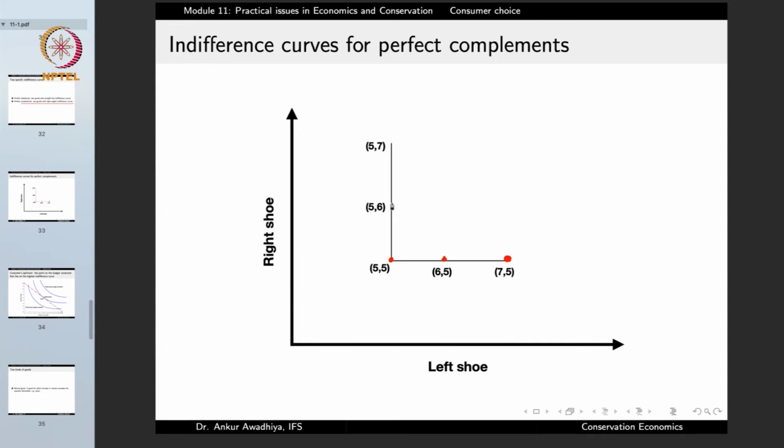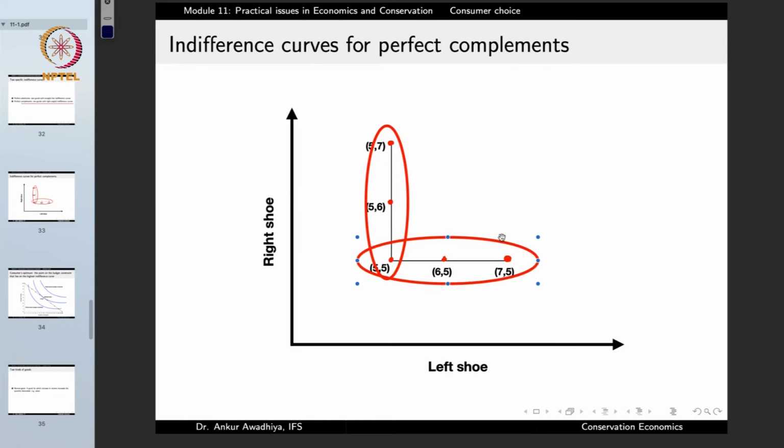Similarly, if you look at this point, you have 5 left shoes and 6 right shoes. Here again, you have 5 pairs of shoes and an extra right shoe. At this point, you have 5 pairs of shoes and 2 extra right shoes. Now, these 3 points provide the same level of satisfaction, because in all these 3 points, the number of working pairs of shoes is only 5. And similarly, all these give the same level of satisfaction.